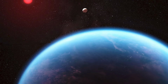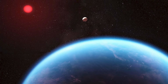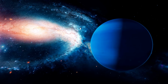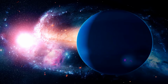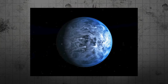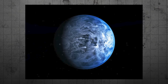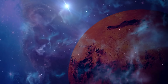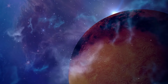While K2-18b is not exactly Earth-like in its size, it's about 8.6 times the mass of Earth, it is classified as a mini-Neptune, meaning it likely has a thick atmosphere of hydrogen and helium, with a potential liquid water layer beneath its cloud cover. The presence of water vapor in its atmosphere suggests that K2-18b could harbor liquid water on its surface or beneath its thick gaseous atmosphere. This raises the possibility that, despite its differences from Earth, the planet might still support some form of life.